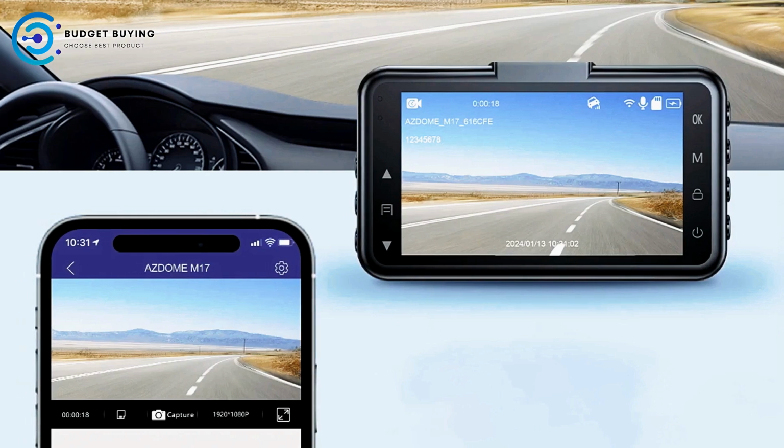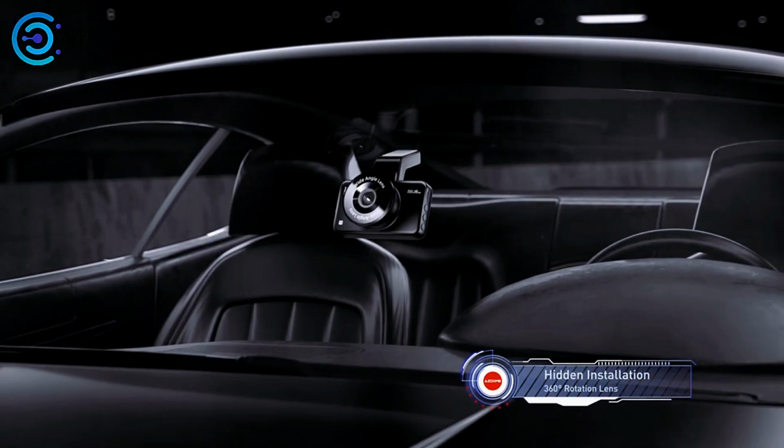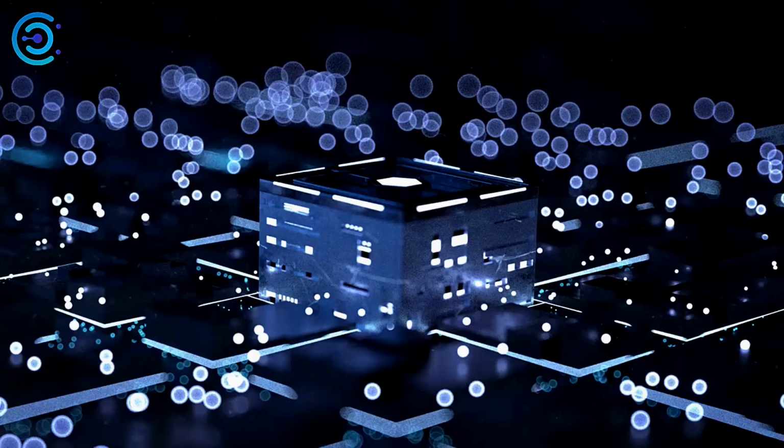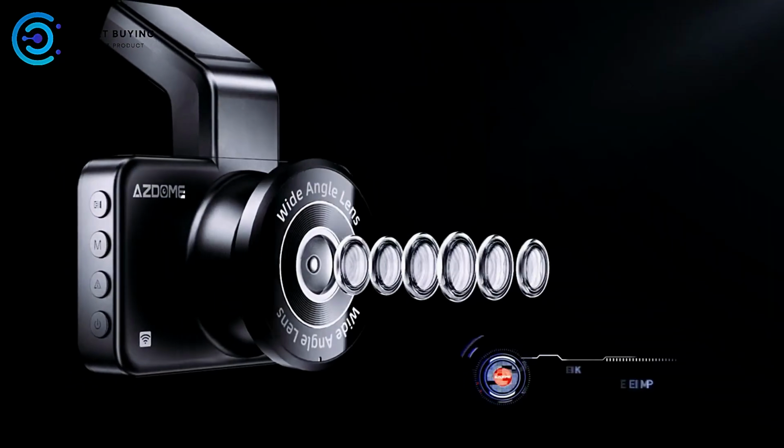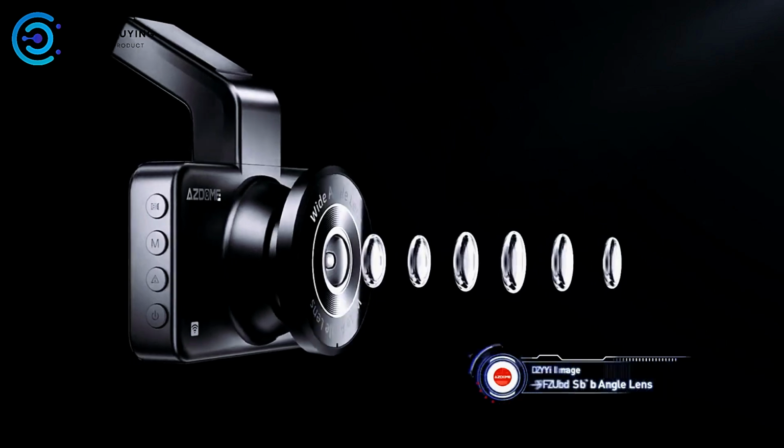ADAS collision avoidance. The Advanced Driver Assistance System, ADAS, provides real-time alerts, helping to prevent accidents by warning drivers of potential collisions or lane departures.